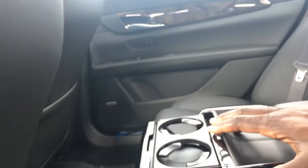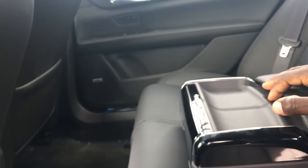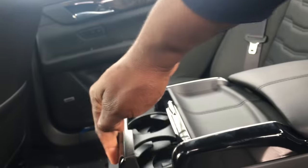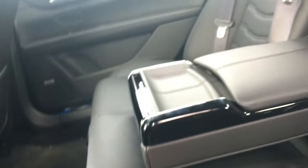So this part was actually pretty nicely engineered. Let's see that one more time. That's actually pretty nice right there. Yeah, that's pretty cool. It's all plastic, but that's pretty interesting, right? So you just push it forward and it slides out and pops up. That's really nice, actually. I like that.